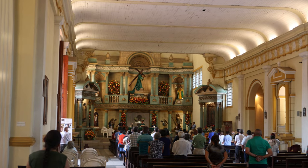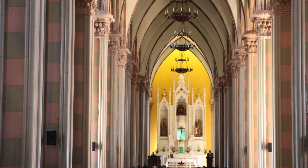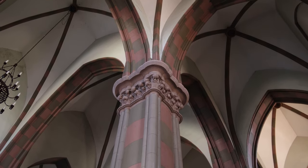Last night we hit Saturday Mass at the other church, and this morning we hit Sunday Mass at this church. So we weren't able to explore the churches fully, but the church is beautiful with these high arching ceilings and beautiful colored stone all the way up.